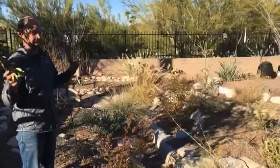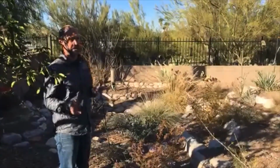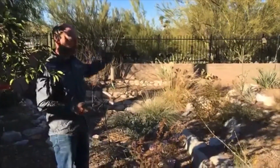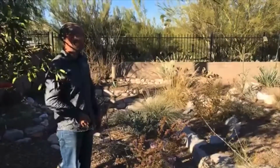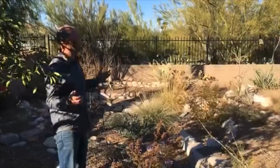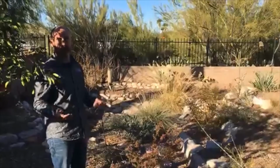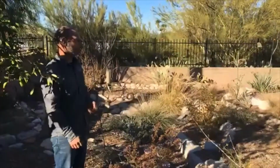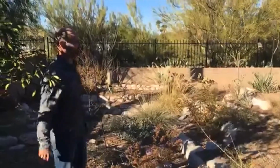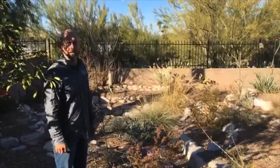I guess tying this back into Habitat at Home, the residents here have gone all in. They're the highest level of Habitat at Home that we have, but you shouldn't feel intimidated by seeing something like this. You can help support birds where you live with even just a handful of plants and a really small investment. You don't have to have all of this, but the more people that have something like this, the better off birds and wildlife in the area will be.